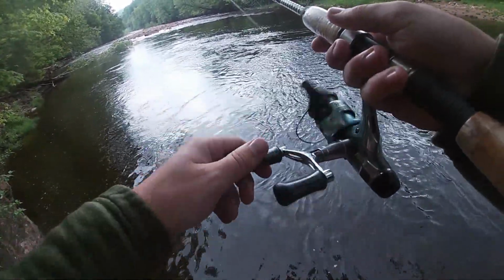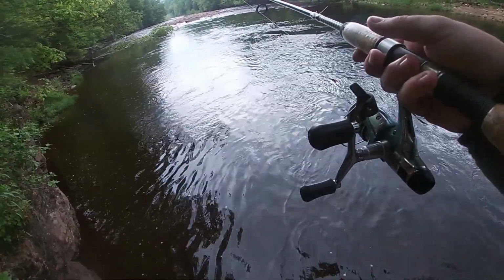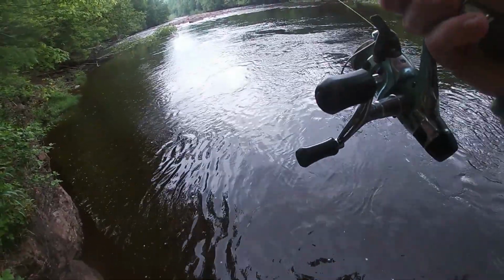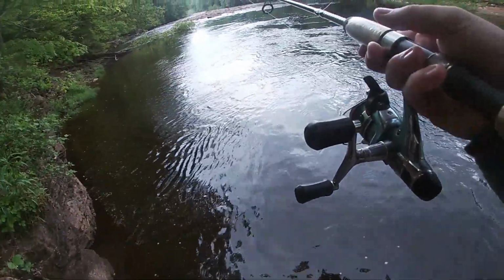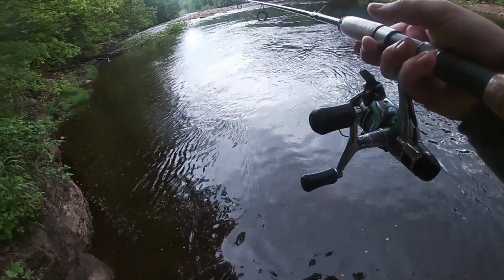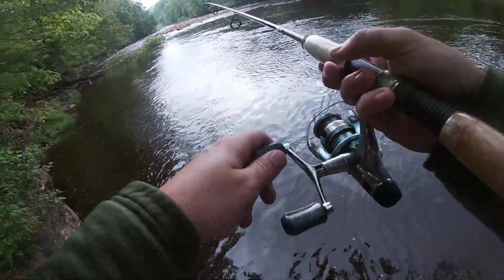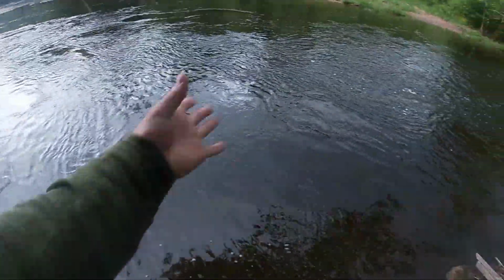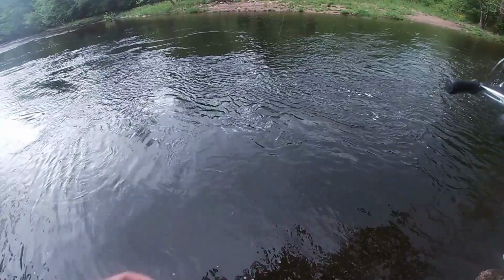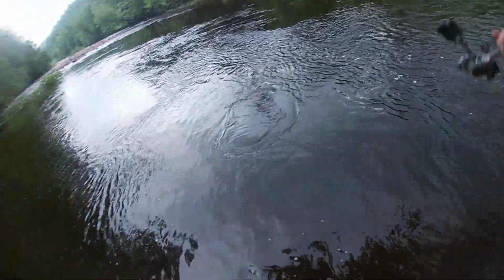I got rid of the float, having some problems with the float, but just kind of popping these shrimp eggs down through here, see if we can catch a couple trout. I'd like to catch actually one to two more. That's all I'm asking for. One, two more. I don't even know what Dad's caught. I know he's walked way up in there further than I have. If he doesn't do any good, we probably won't walk anymore up in there.